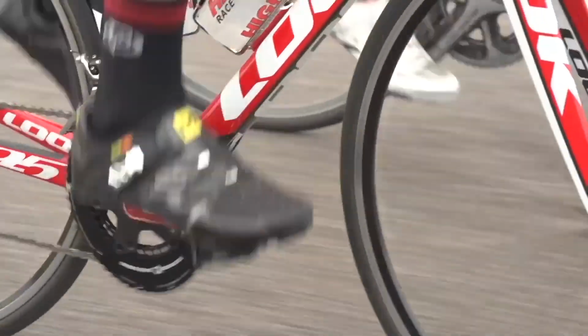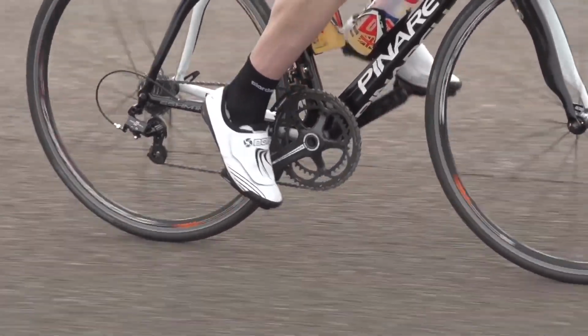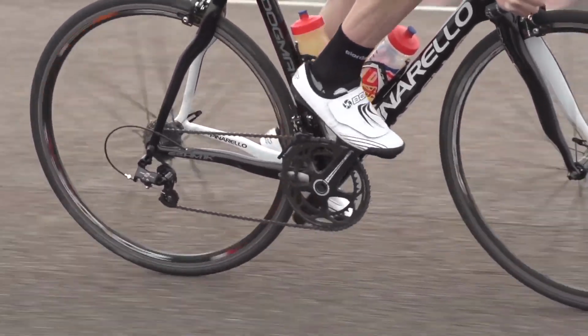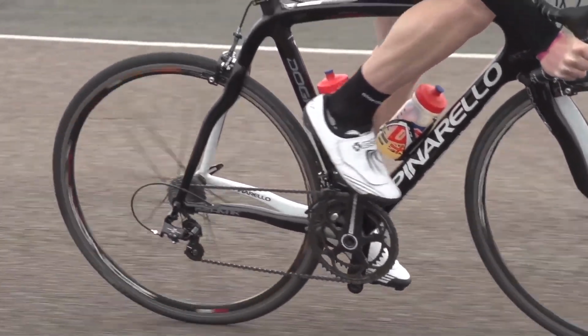When it comes to actually launching your sprint, you want to make sure that you're in the right gear. Too hard and you'll struggle to make that jump that you need, and too easy and you'll have to change gear mid-sprint, which will slow you down.